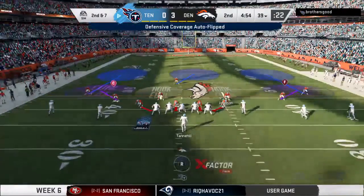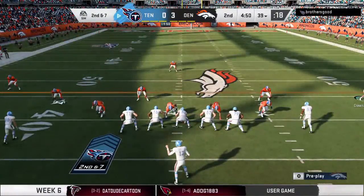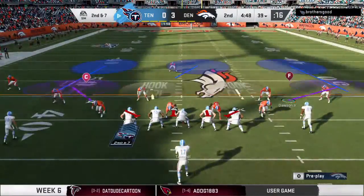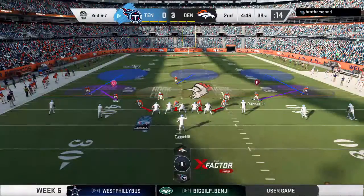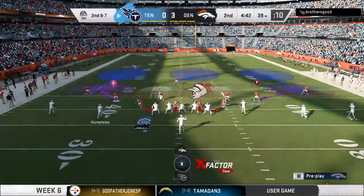Team 6, team 6. 45, Mike, 45. Check 45 to Mike.